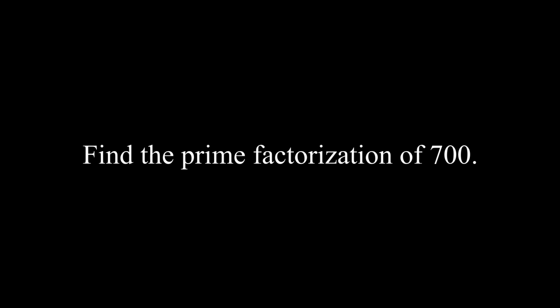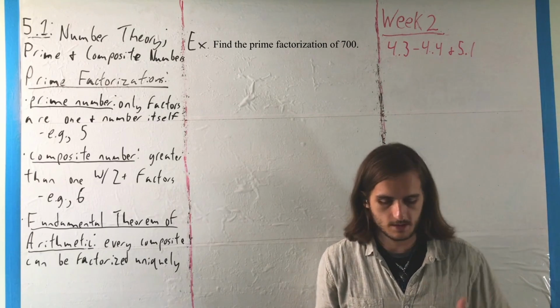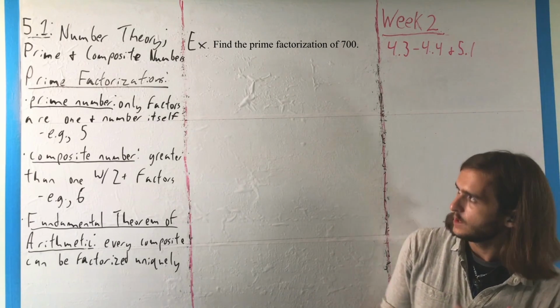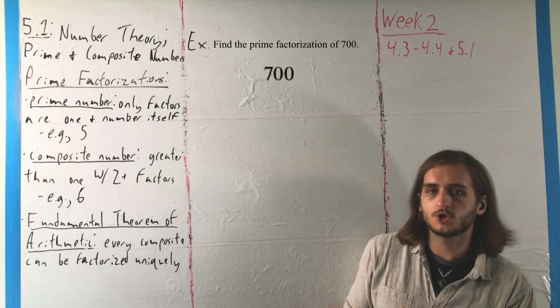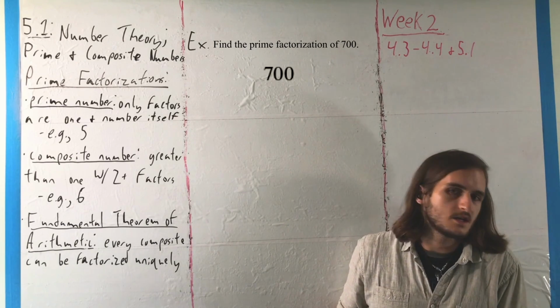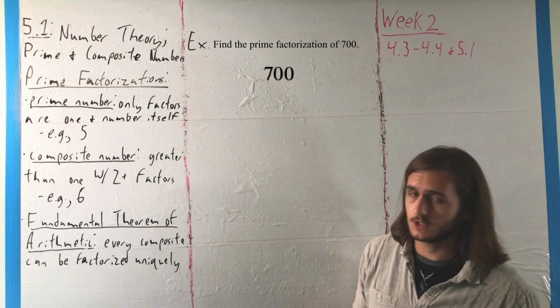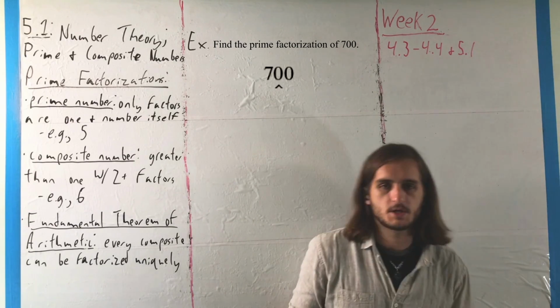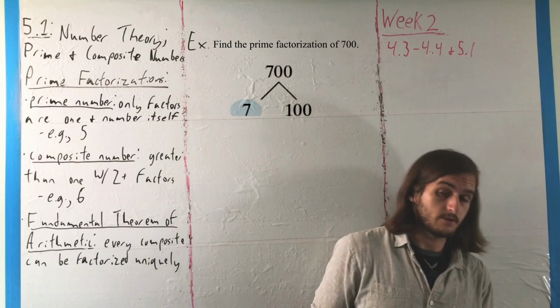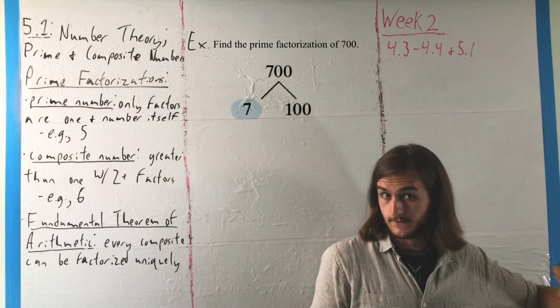So for this example, we want to find the prime factorization of 700, where for this, again, I could write it all out, but it's a little bit easier to picture that using that tree diagram I talked about. What we're going to do is take the value 700 and split that up into parts. What parts we pick are kind of up to interpretation. There's nothing that says we have to start with a certain value, but for me, the most obvious one to pull out there is 7. As I talked about earlier, 7's not a nice number to deal with, so we're just going to get it out of the way first.